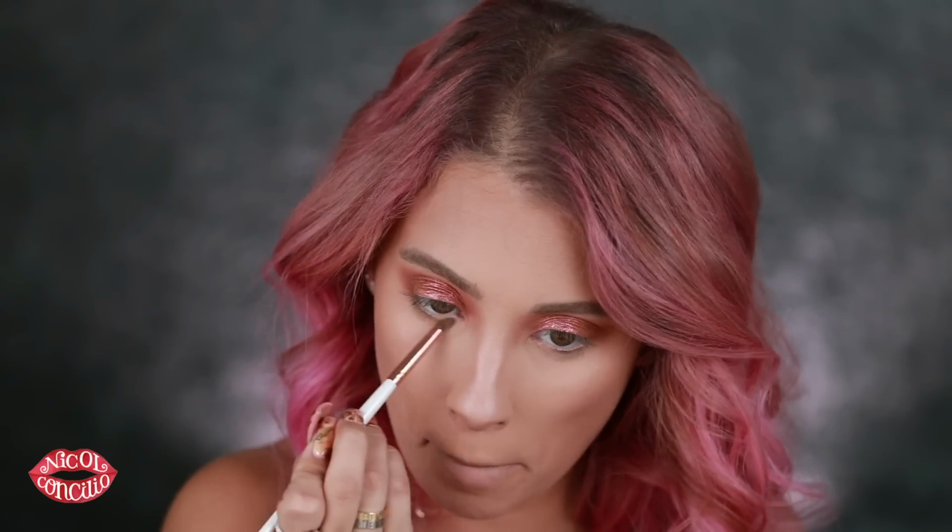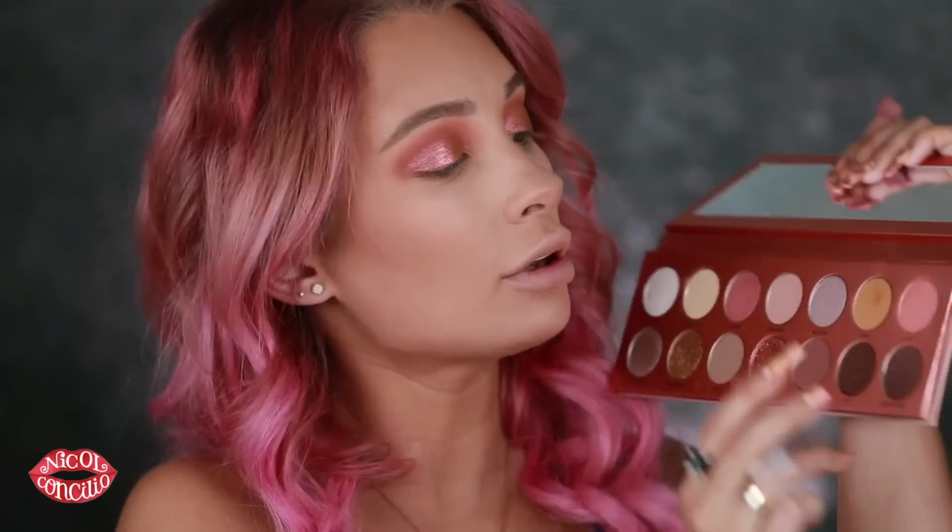I'm just packing it on this eye as well. Just in case you guys didn't know, I do the same thing on both eyes. That is so pretty. I'm living. So I'm going to start to smoke out the lower lash line. For the lower lash line, I'm using these two colors right here, Strip and Bare. And I'm just going to be mixing them together for the lower lash line and making really beautiful faces while I do so.